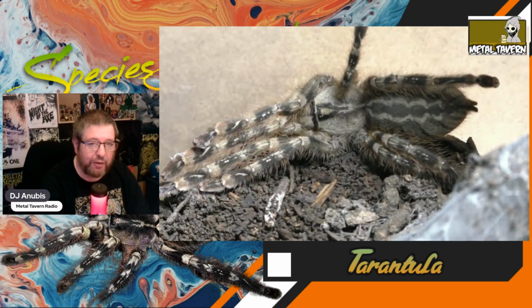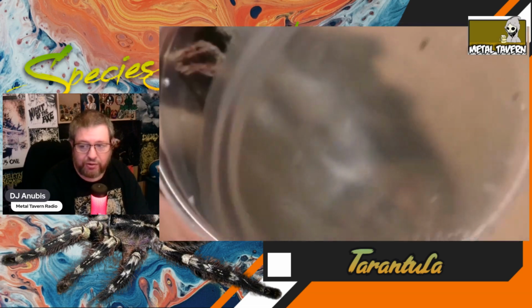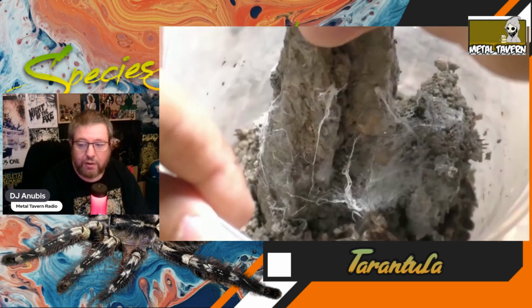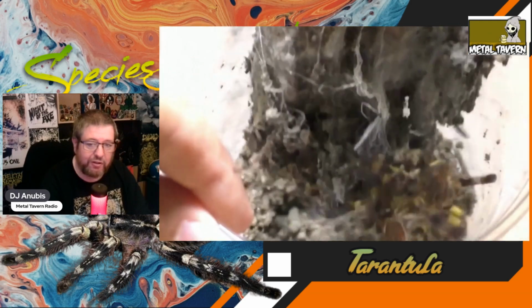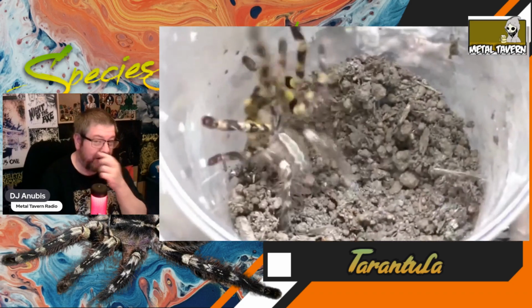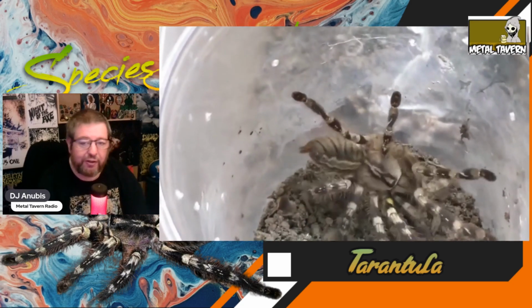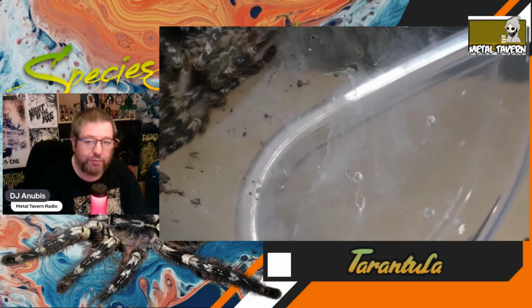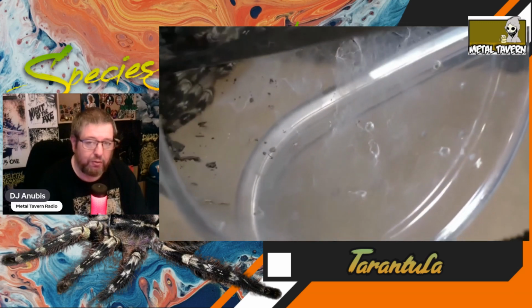I have a small GV that was a little bit smaller than I have now. It's a very fast grower, so it's starting to grow. Already outgrowing my little container here soon. So I'm gonna have to make do and get a new enclosure for it. But as you can see, out of all these species, this one apparently is the most tame or docile of the group. But it doesn't mean that it couldn't hurt you if it bit you.